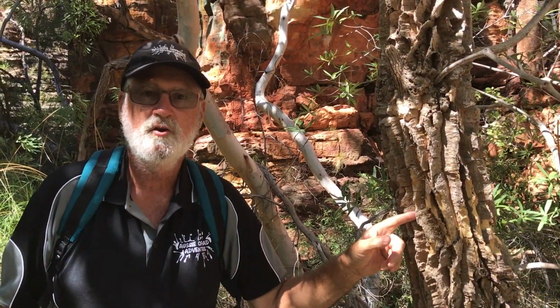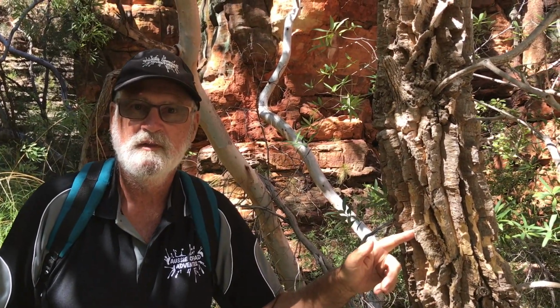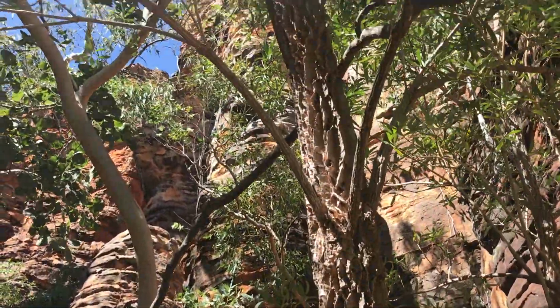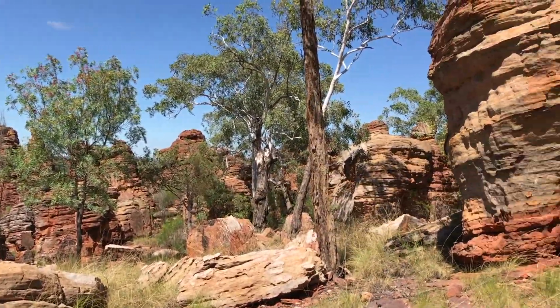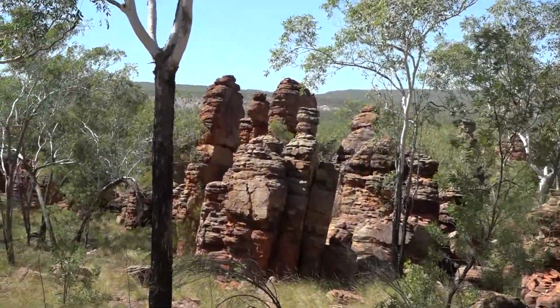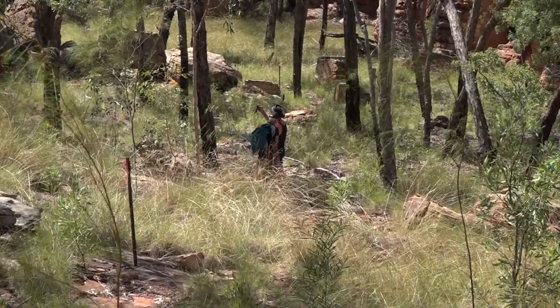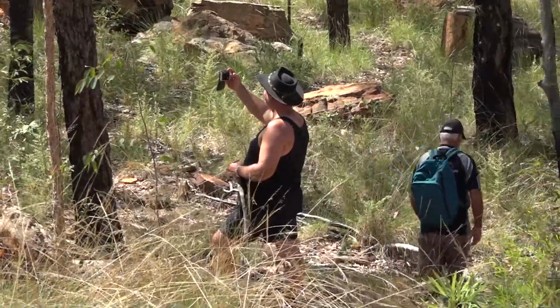This here, folks, is a cork tree where they take the bark off to get cork. Corker. Yeah, BigSimmo just couldn't resist the urge to take a selfie.